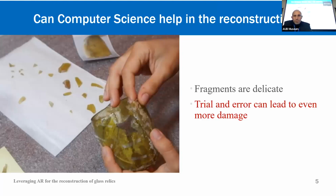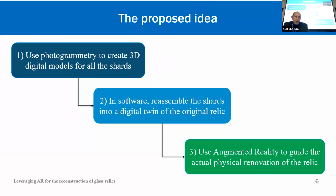Okay, so to do that, there are different components that are needed. The first one in this pipeline is that we have to recreate 3D models of the shards, these broken glass pieces. And the second part, in software, we want to reassemble these shards into a digital twin of the original relic. Now, that can be done automatically, and to automate the process, it really becomes a research problem, and I'll talk about that in a bit. Then finally, once we have the shards and we have the digital twin of the original piece that is broken, then we want to use augmented reality as a guide for the restoration of that relic. That's really the big picture of how I am trying to help with this process.